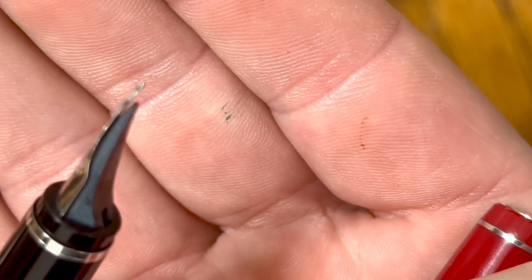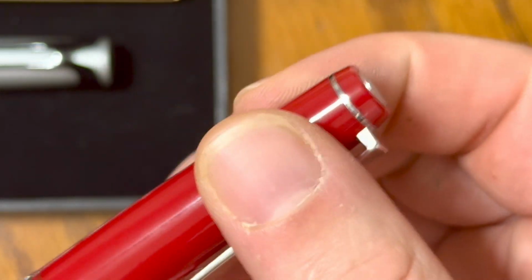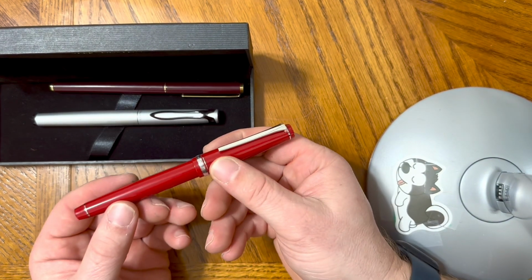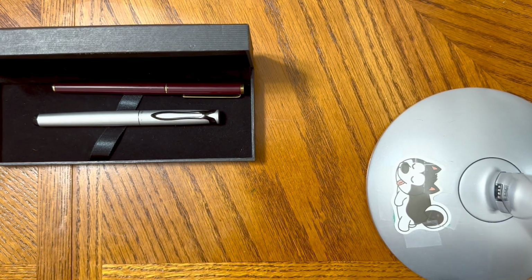The FA nib on the 912s, I think it looks better. A23s, it's all the same. You can get the FA nib. It's better looking. So this is going to go away, and I'm going to get one of those, and hopefully I feel better about that purchase.